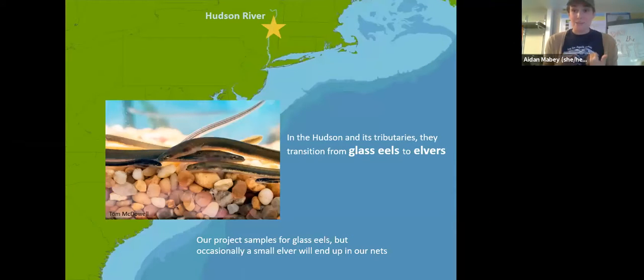So as they enter the estuary, they start eating things that are in the estuary and gaining pigment from that. If you think about what the Hudson River looks like versus what the ocean looks like, it makes sense that they would want to be clear in the ocean, right? If you hold up a glass of ocean water, it looks pretty clear, even though it looks blue from far away. And so the eels just melt away into that to avoid predators. But then once they hit the Hudson River, the Hudson is pretty brown. Even if you hold up a glass of it, it still looks pretty brown. And that comes from turbidity.